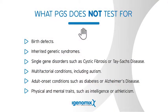PGS also cannot test for adult onset conditions like high blood pressure or diabetes or Alzheimer's disease. PGS also cannot test for traits like hair color, eye color, height, or intelligence.